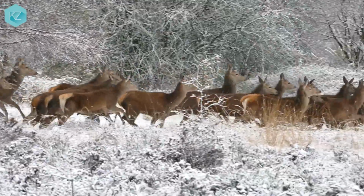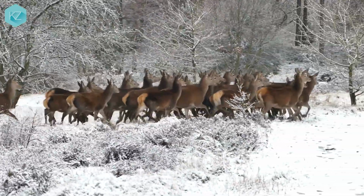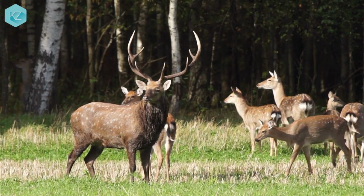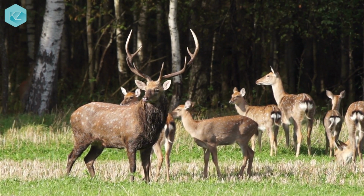Living in herds provides deer with safety in numbers. By sticking together, they can collectively watch out for predators and increase their chances of detecting potential threats. Additionally, when one deer senses danger, it can alert the rest of the herd, allowing everyone to react swiftly and effectively.